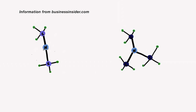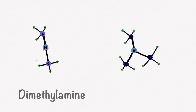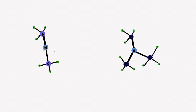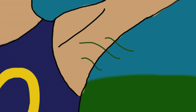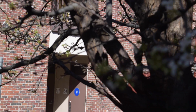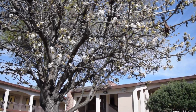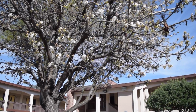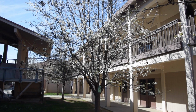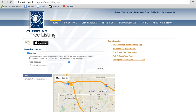The smell is composed of amines, specifically dimethylamine and trimethylamine, which are also present in other smelly plants and in body odor. The Callery pear only begins to smell when it's in bloom, and with spring right around the corner, it's time to get used to the stench. Although they might not be noticeable now, Monta Vista has quite a few of these trees on campus, and it's also one of the trees approved by the city as a street tree.